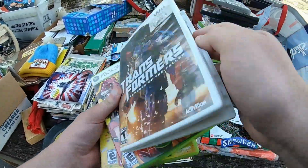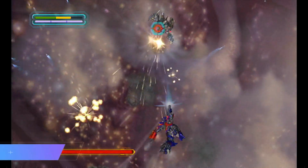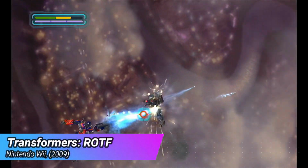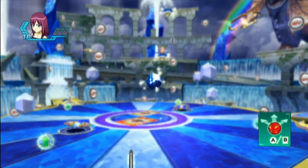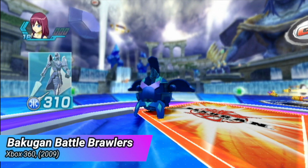There's a Transformers game here that I'm going to take a shot on because it's $1. And then a copy of Bakugan on the 360. We've looked at that game in not too distant past on the show. Games made after toys, that's always kind of interesting to me, but again, it's $1. We're going to pick it up.